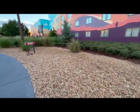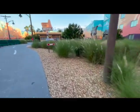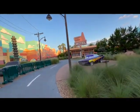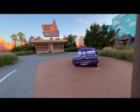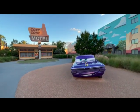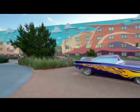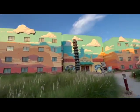If it looks like I'm holding the camera at a weird angle, it is because I'm trying not to videotape random people. So I apologize for the wonky footage here, but you can see how beautiful this is. Look at how cute it is. You recognize some of these characters? Pretty cool. So cool. All right, and then straight through, cool stack of tires over there.